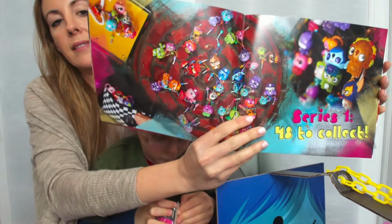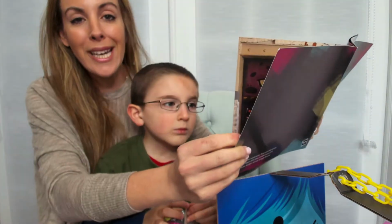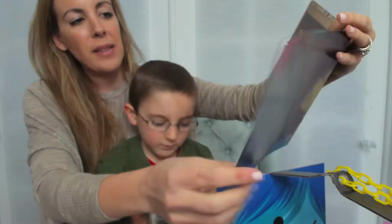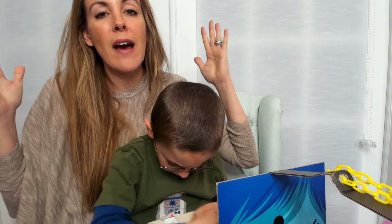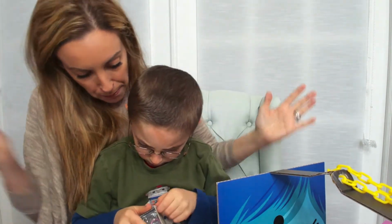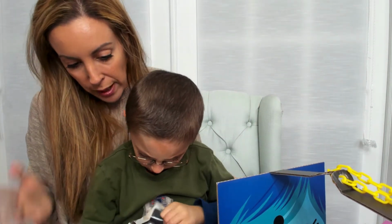Look at that, guys. Come on now. Look at how many you can collect. There are 48. Whoa, look at that. There are plenty to collect, guys. So you can put these anywhere you want. They do not have to be on your sneakers or your backpack. You can have them on your necklace, on your bracelets, in your bed, on your dresser. You could do whatever you want with these.